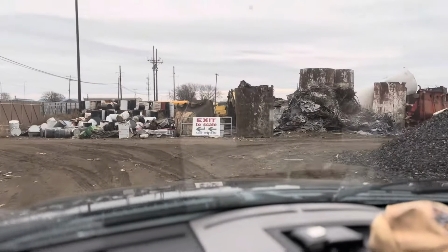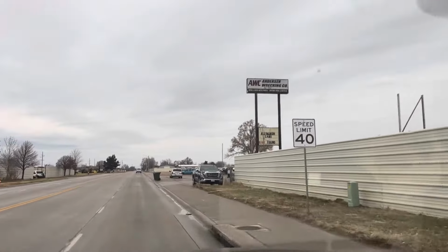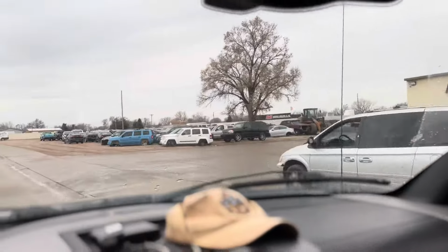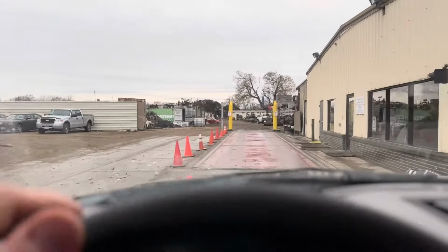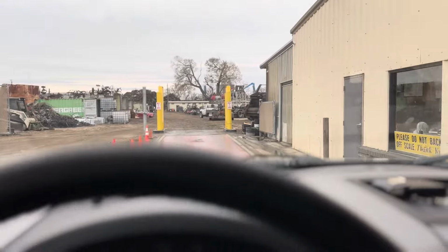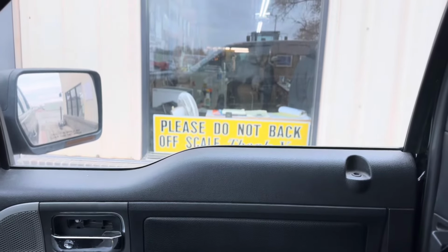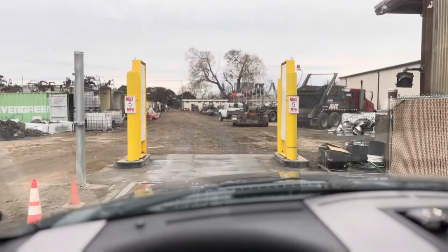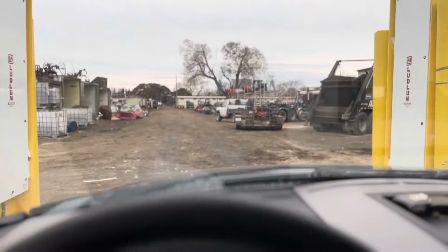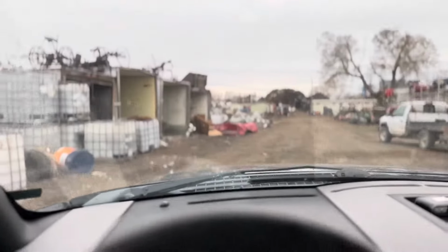All right, we all know this little one. Let's go to the scale and find out what we weigh. Back over to the scale real quickly. Drive on real slow. Let's get our weight. Please do not back off the scale. There's the signal. Let's go get our weight or find out what we weigh. Another little drive through the radiation detector. Gotta back up, see on the inside.